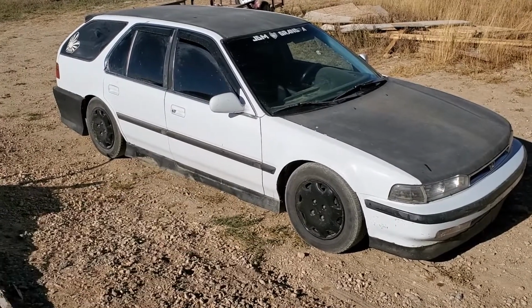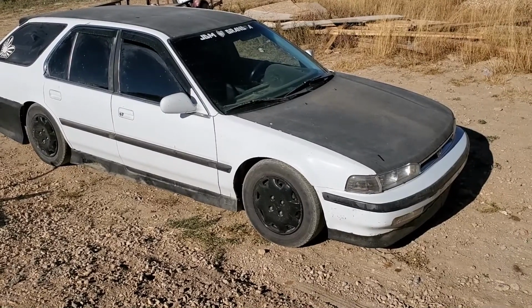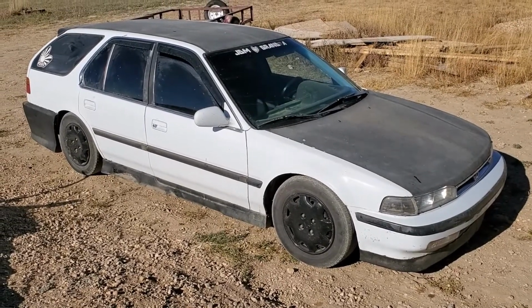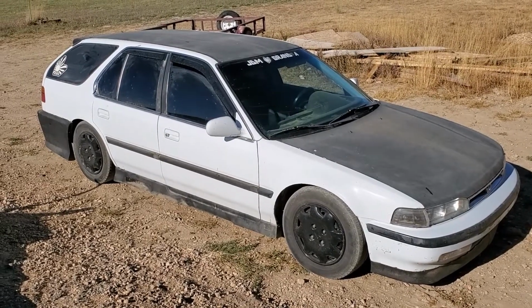Has some plastic dip on it. I put some subs in it. So I've been rocking this thing for a while. Runs and drives good. I'm going to switch this over to my more comfortable daily driver for all my kids and my family. So it is alive and it runs and drives.